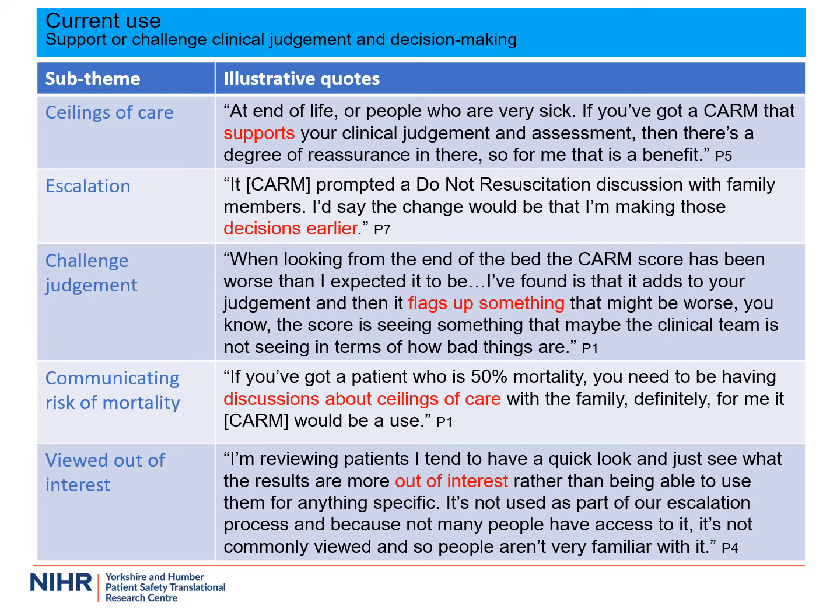Clinicians discussed a role for the score in communicating risk of mortality, particularly around discussions about ceilings of care with the family and its utility as a communication tool. And for others, the score was viewed out of interest rather than anything specific, and this was in relation to it not being part of established processes.